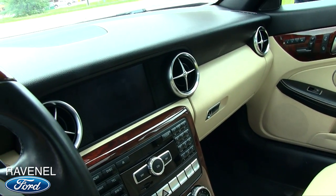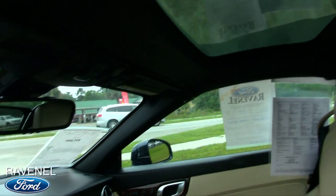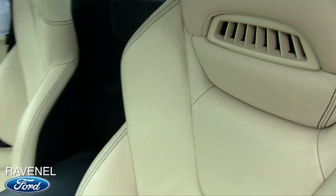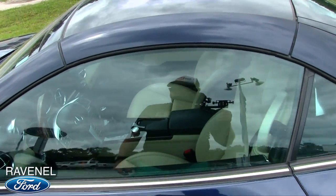Got a nice little screen there, heated seats, wood trim, hardtop convertible. There you go. That's the Mercedes-Benz SLK 350.